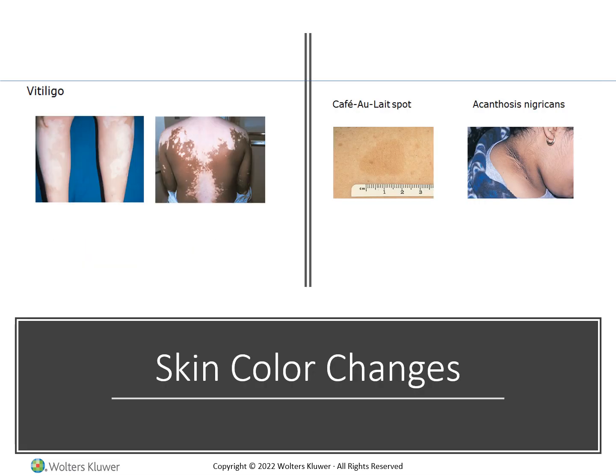On the left, you can see an example of vitiligo, which is mostly due to a genetic origin. You can see the lack of melanin in the skin. You may have also seen cafe au lait spots before. These are typically benign. However, if a patient has 6 or more spots, this suggests a genetic condition called neurofibromatosis.